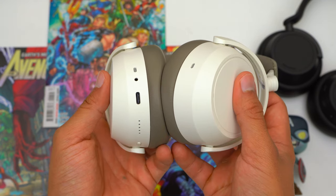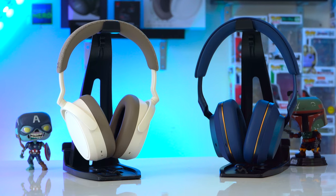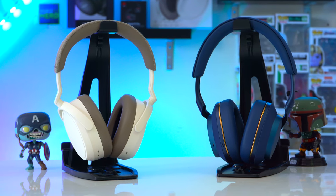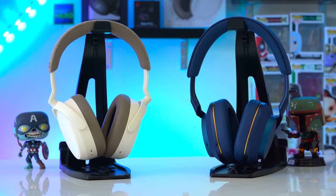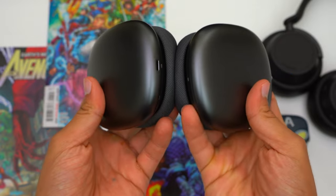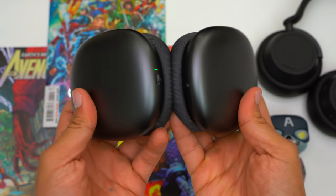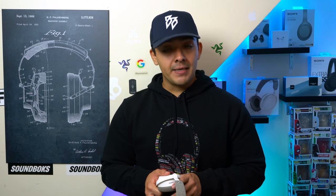But then there are the Momentum 4s. You can also use their USB-C port as a wired connection, but they also have a 2.5mm audio jack. But the most important thing here is that both the PX7 S2s and Momentum 4s come included with the proper audio cables. But then there are the AirPods Max. Now, the AirPods Max only have a lightning port. Now, you can always use a wired connection with the AirPods Max, but you are going to have to get their lightning port to audio jack cable, which is sold separately.